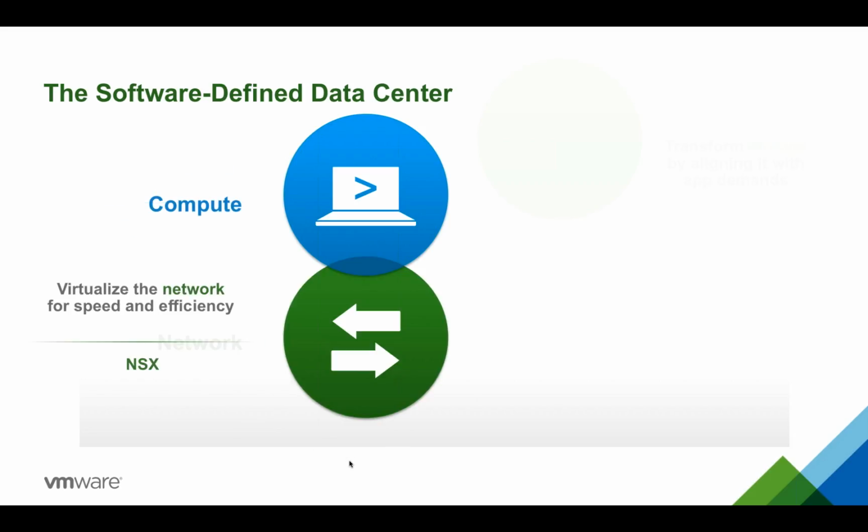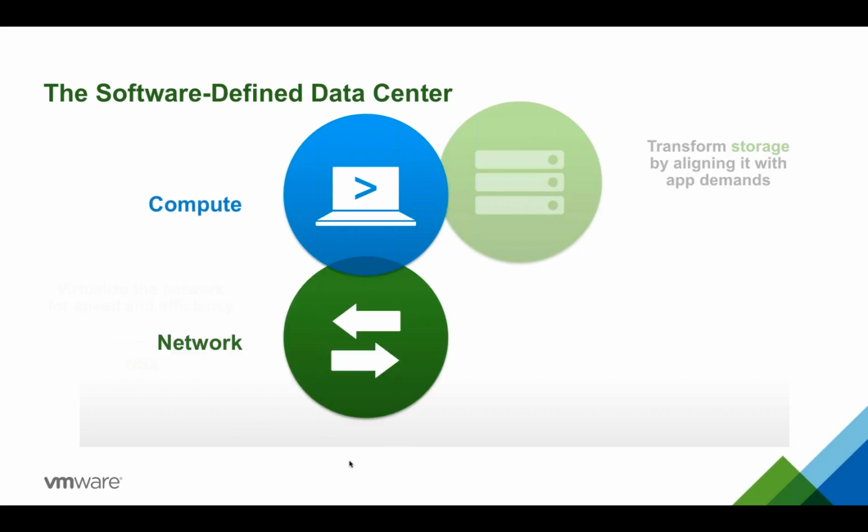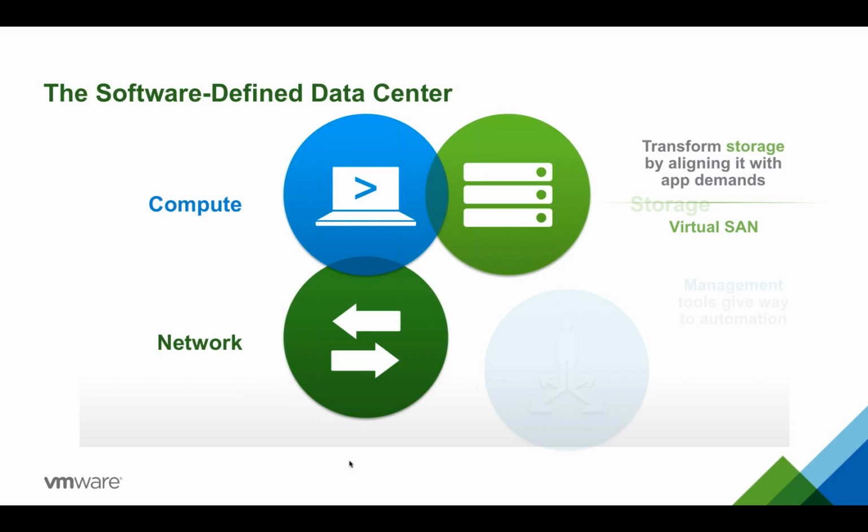What we want to do now is to extend that and also virtualize the network and change the way we deliver storage, so being able to virtualize storage as well. And I will touch briefly on virtual SAN being an opening into this area towards the end of this presentation.